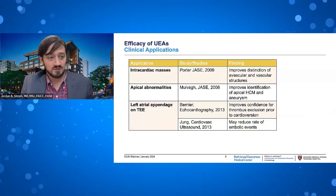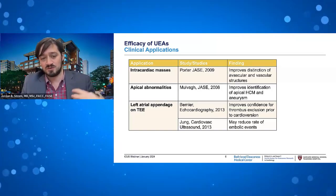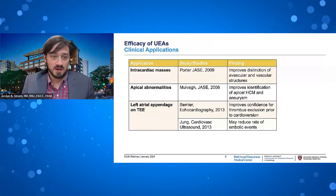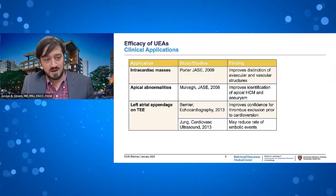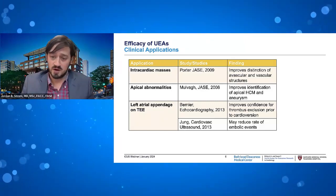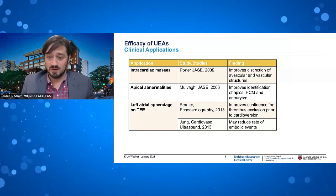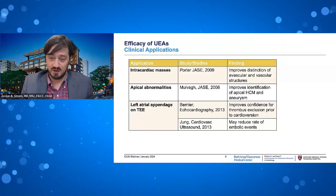It has a great use in defining intracardiac masses, particularly that initial inflow of contrast into a given structure can help tell you whether or not that structure is vascular or avascular. So it's a really, really helpful tool. And seminal work by Sharon Mulvagh and others looked at apical abnormalities. In fact, contrast helps to identify the presence of apical hypertrophic cardiomyopathy and the presence of an aneurysm in hypertrophic cardiomyopathy. We know that aneurysms in apical HCM are associated with an increased risk of not only arrhythmia, but also thromboembolism. So this is important in terms of risk stratifying patients.